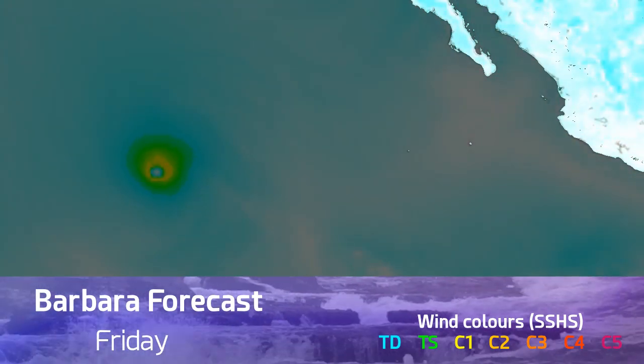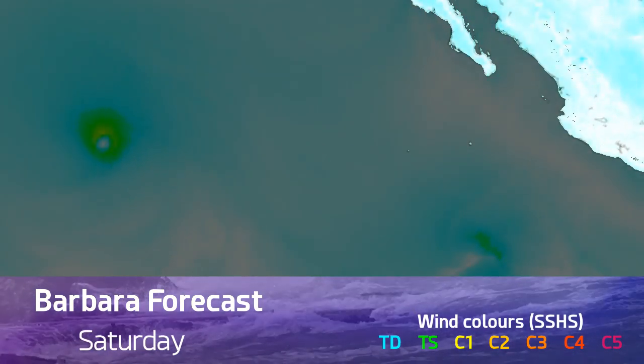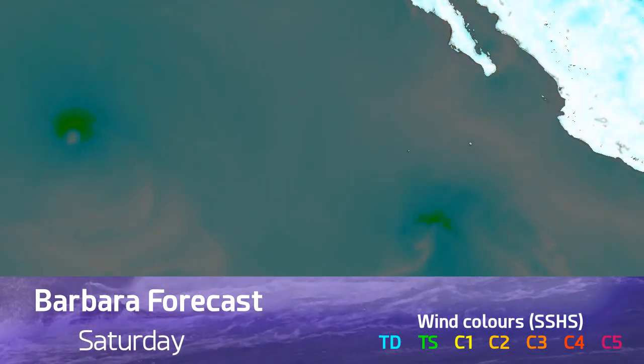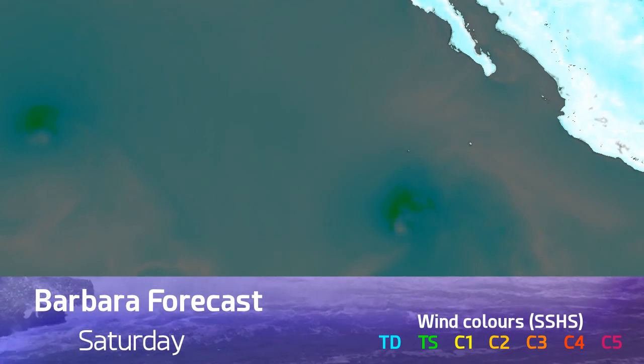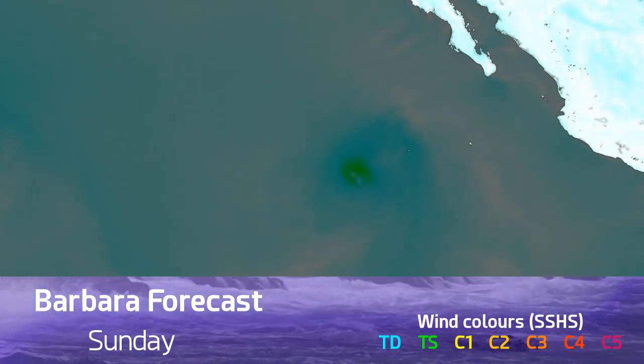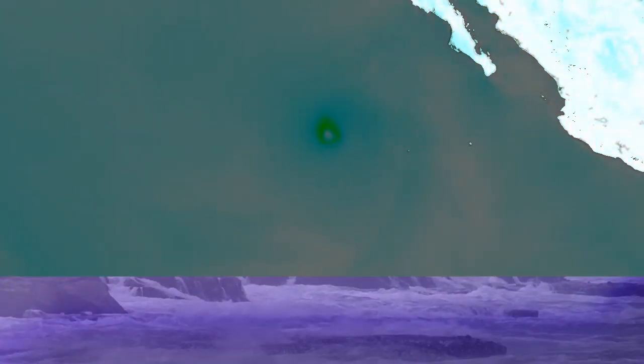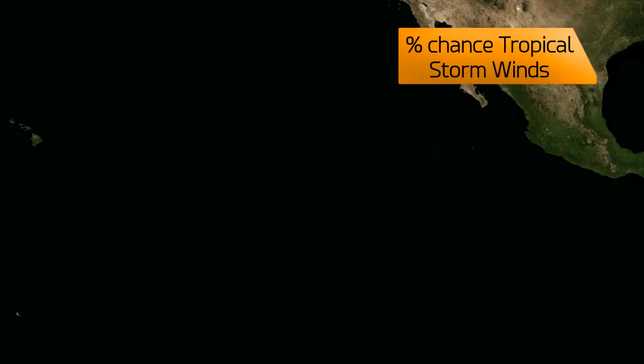And then eventually it will begin to weaken, not drastically actually, but rather gradually as it moves on towards the Central Pacific region, and there it is, the GFS making it very weak by the weekend. If it does reach Hawaii, it would be a very weak system. There's the next storm by the way on the graphic there as we enter next week. As for the chance of tropical storm force winds, there's nothing on the graphic because there is a 0% chance of the storm hitting anywhere in the next 5 days.